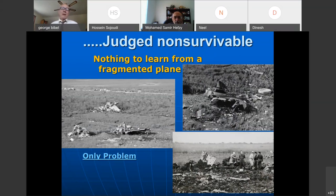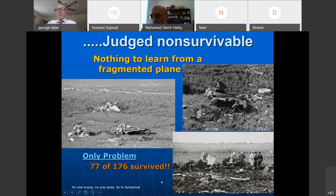And that's actually significant. If a plane crash is survivable, it triggers an entirely different type of investigation. For example, they'll study the structure of the seats and the floor. How well did it protect the passengers? This is important data. You very rarely crash a plane with live people on board, so they study it as important engineering data. So this one was judged non-survivable. The only problem is 77 people survived. Now, no one really knows or cares how that happens. There's nothing to be gained by studying a plane this fragmented. It's just a freak occurrence.